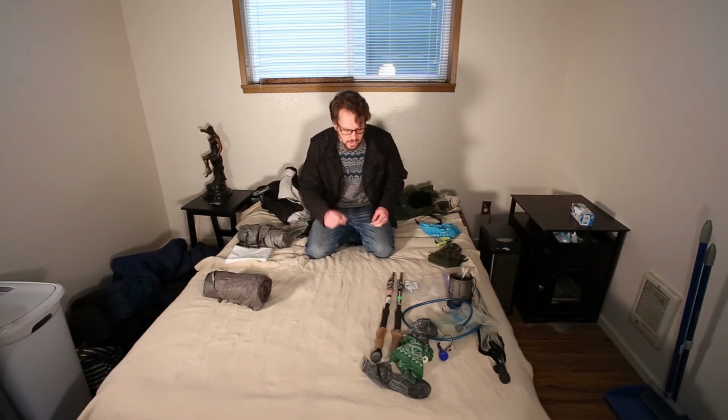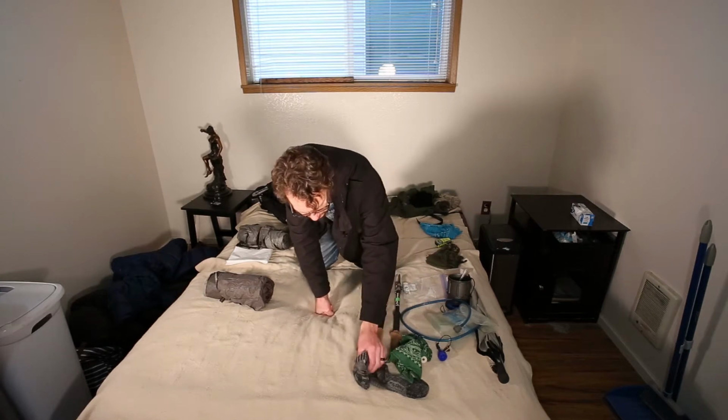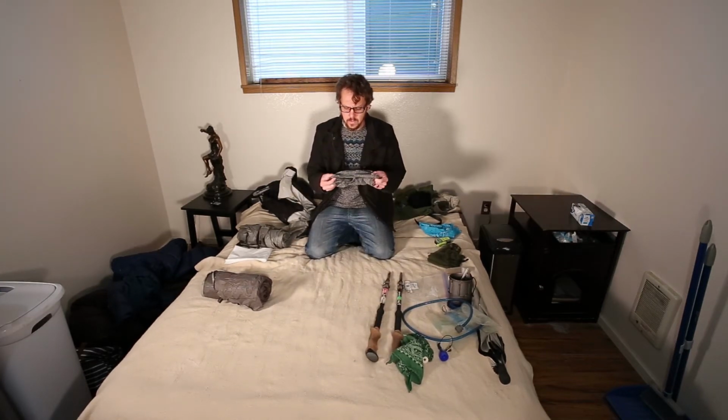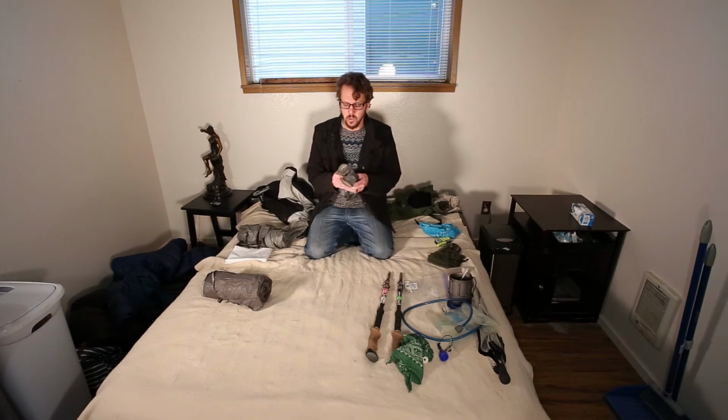And then the last thing, and this is part of my sleeping system, thick wool socks. These live inside my sleeping bag, and the only time I wear them is when I'm sleeping. That means that they're always dry and warm. They're also thicker than what I hike in.